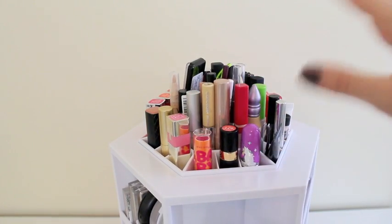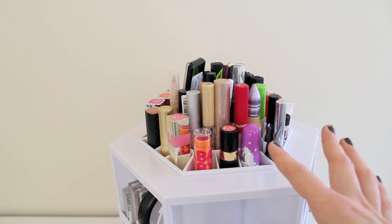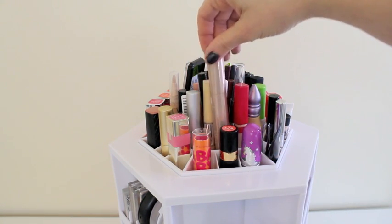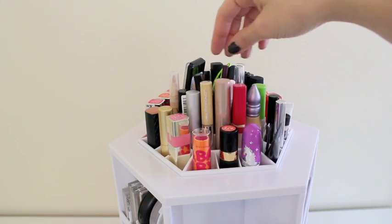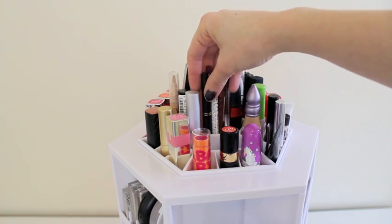This side we have more randomosity. This really is just some more of my leftover random lipstick favorites. And then I have this Physicians Formula concealer, this is an Estee Lauder concealer, and this one's another Revlon concealer. And then behind that I have all of my pencils. So I have 7 pencils that fit comfortably in here.